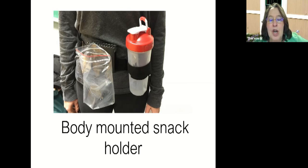Then we were working on a job at the police department for a student who wanted to be an evidence collector, collecting evidence, recording it and managing the evidence in the police department, but he only had the use of one hand. So we came up with solutions on how he could do that job with one hand.